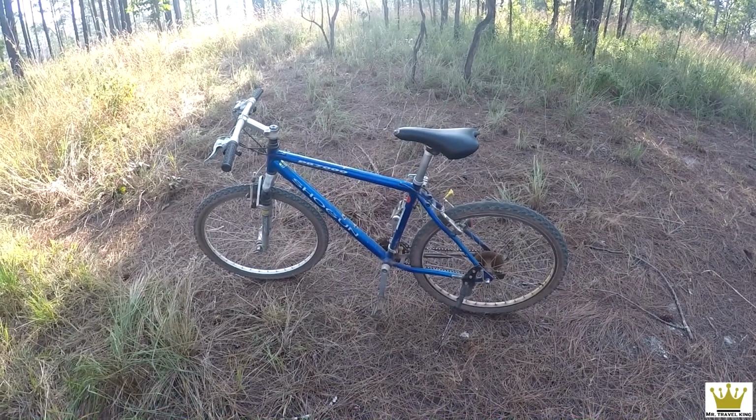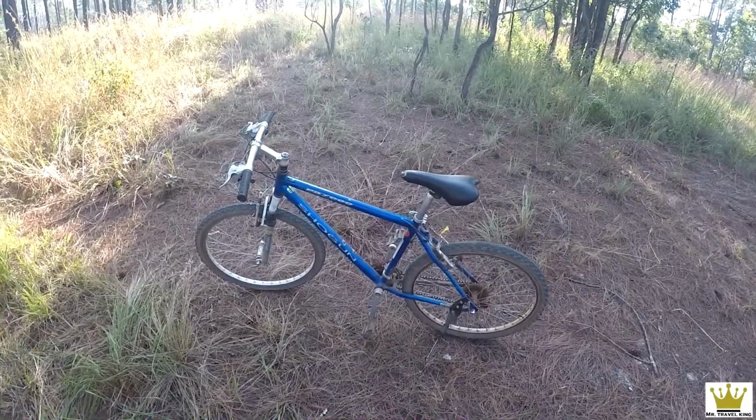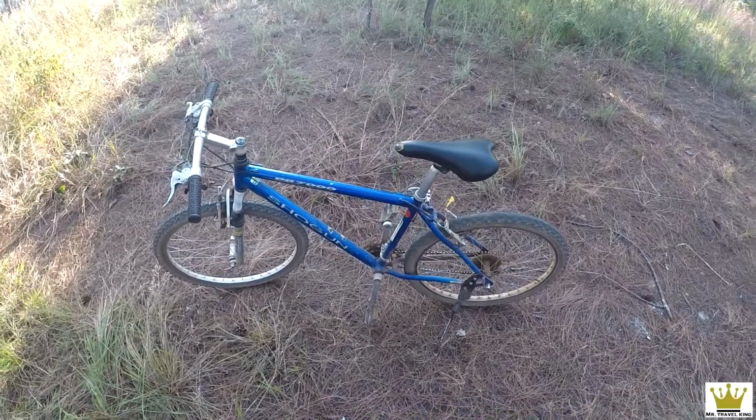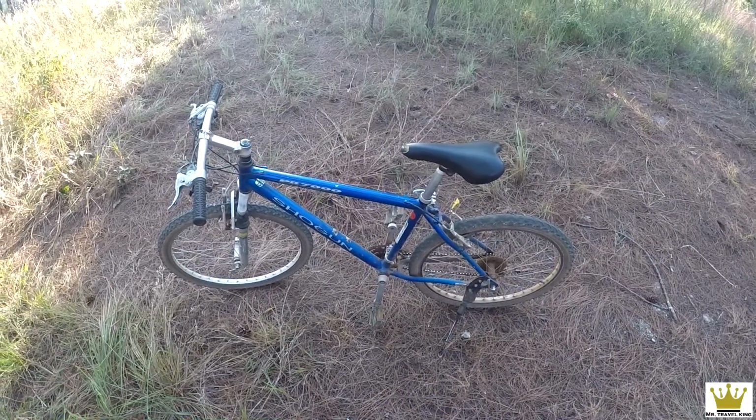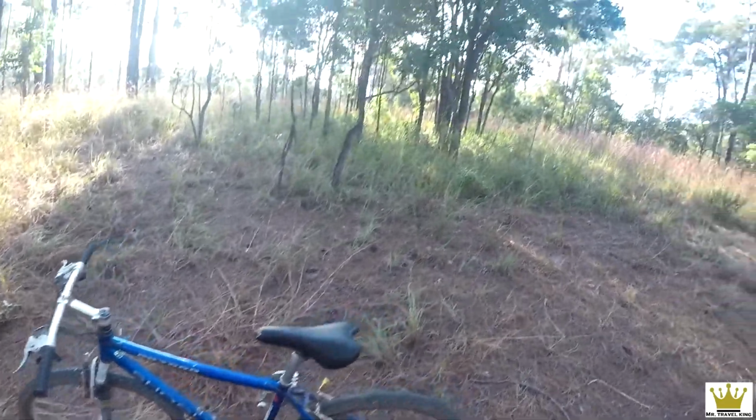There's my bike. An alright bike, not the greatest. Import from China, I believe. It's done the trick so far.